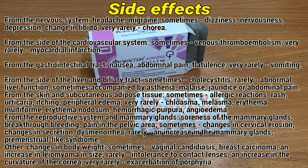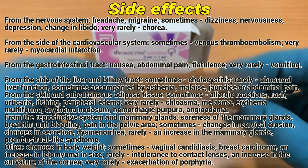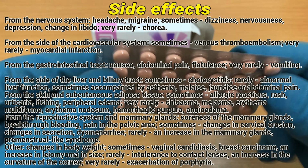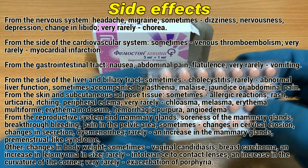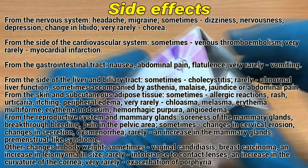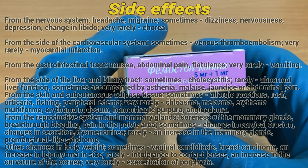From the reproductive system and mammary glands, soreness of the mammary glands, breakthrough bleeding, pain in the pelvic area, sometimes changes in cervical erosion, changes in secretion, dysmenorrhea, rarely an increase in the mammary glands, premenstrual-like syndrome, changes in body weight, vaginal candidiasis, breast carcinoma, an increase in leiomyoma size, rarely intolerance to contact lenses, an increase in the curvature of the cornea, very rarely exacerbation of porphyria.